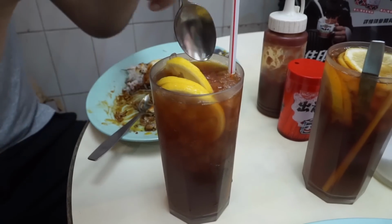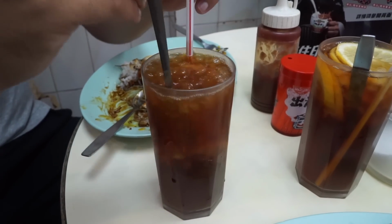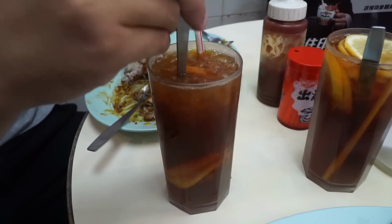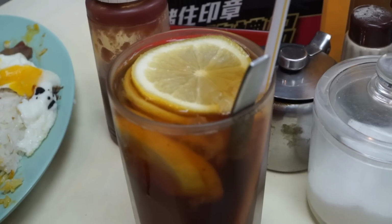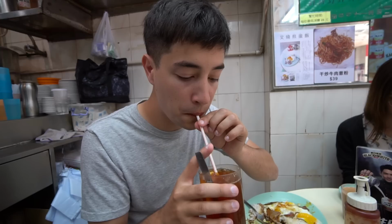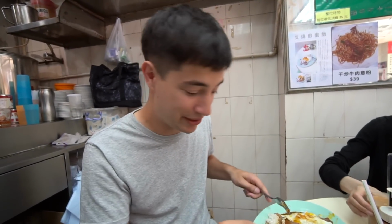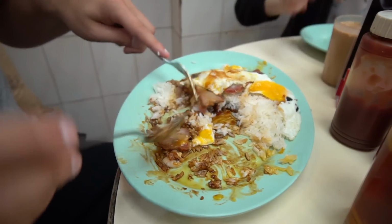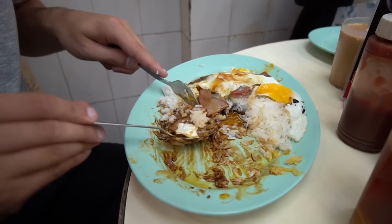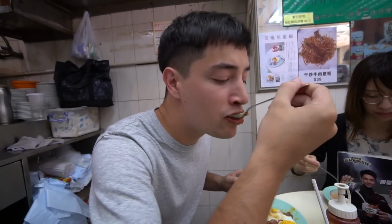We just ordered up classic Hong Kong ice lemon tea. I love how they serve it with the actual lemon wedges, so you can kind of shove them to the bottom and just release all of that lemon juice. Oh yeah, no sugar, goes perfectly with this. Check this meal out with all that soy sauce on top for a little bit of saltiness, and that egg yolk has just completely saturated everything.